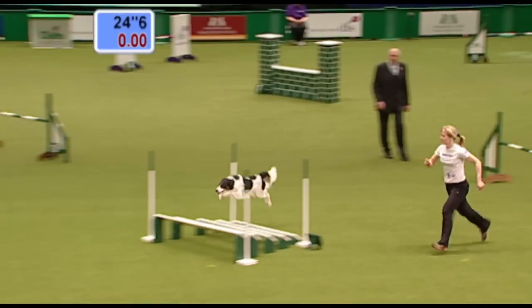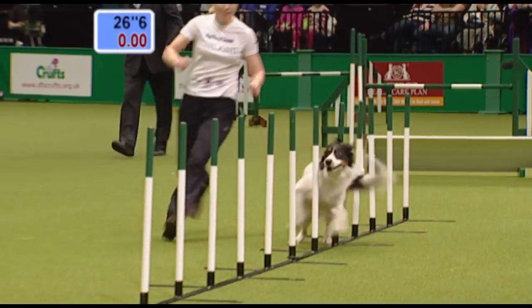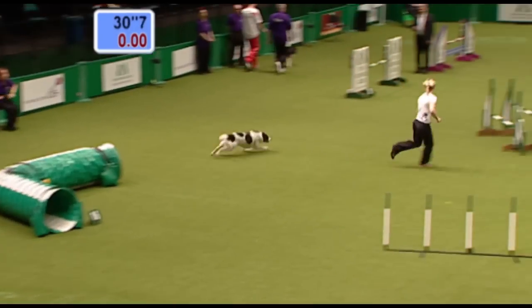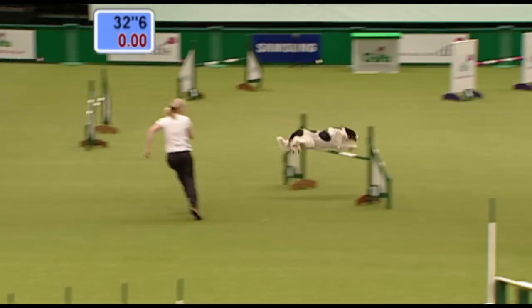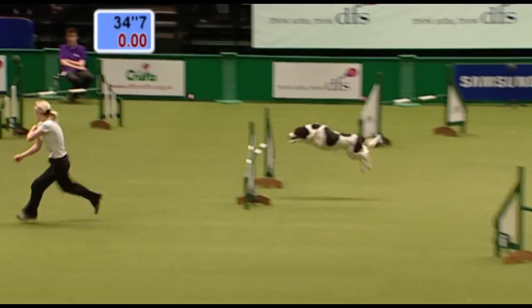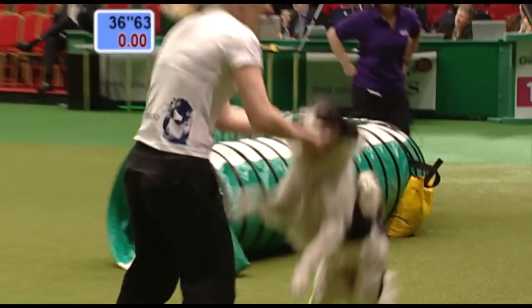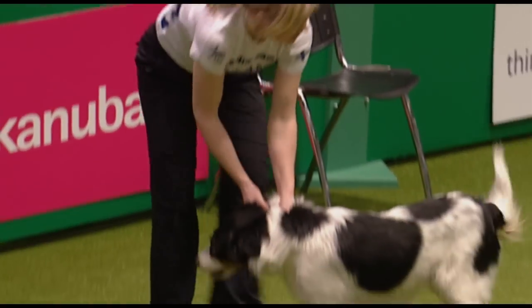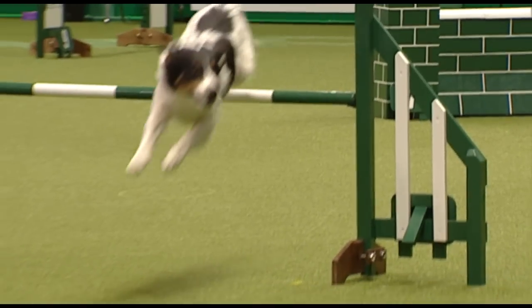And this is getting close. In the weave poles. Where are the Finnish fans? Come on. Nina, Lila and Rhett. Coming back. This could get very close indeed. 36.63 and goes into second. Puts Pinedal into third.